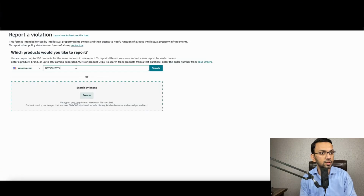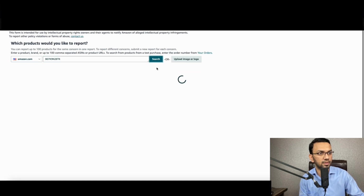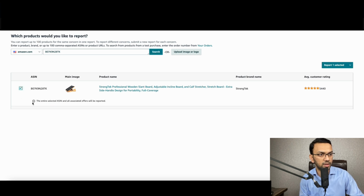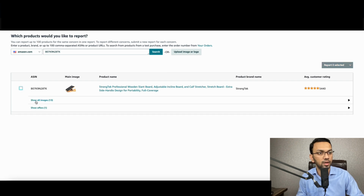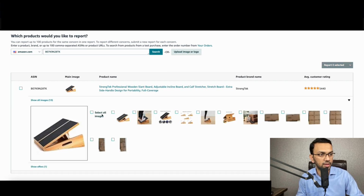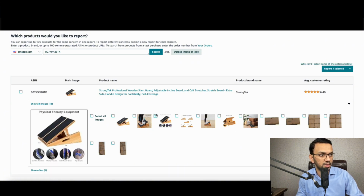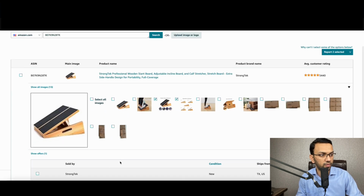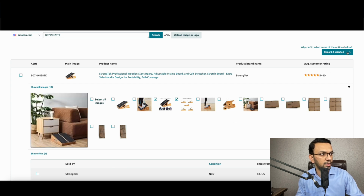So here I have selected this ASIN, and now you can select the whole ASIN for the infringement, the entire ASIN and its associated offer, everything will be reported. Or you can go into detail and see all the 13 images. You can select, okay, this image is my copyright infringement, this image is my copyright infringement, and you can also take a claim against the offer if you want to.